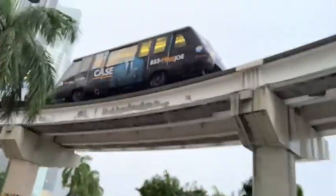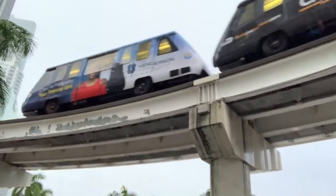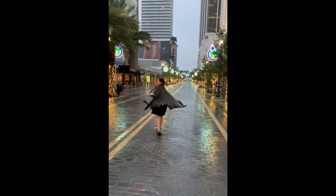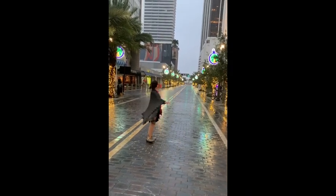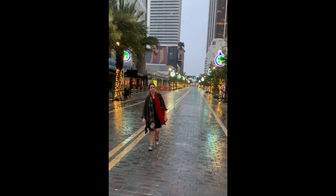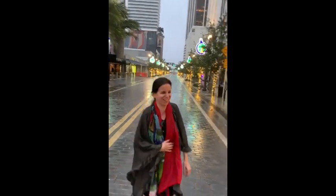Welcome to sunny, tropical Miami. Well, maybe not so. That's pretty cool though, right? Even though the rain is unfortunately scuttling a lot of our plans, we'll see what we can salvage today. What is she doing? Oh, the road's blocked off. Might as well spin. Might as well jump. That's right. Very much so.